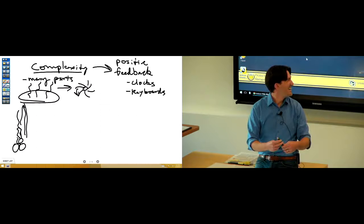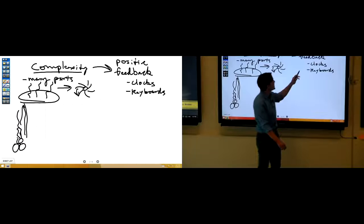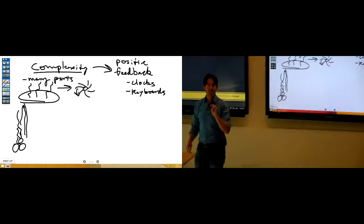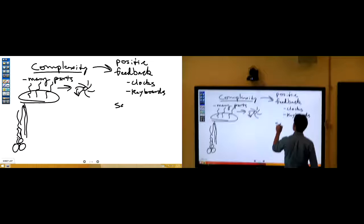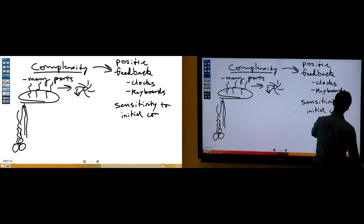So what he did find was that the positive feedback occurred at a very specific time, and it's because clocks were part of an emerging industry, and an emerging industry that was extremely sensitive to initial conditions, right? Sensitivity to initial conditions. What does that mean? Let's think about it.